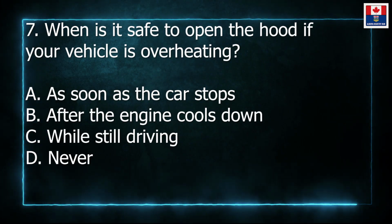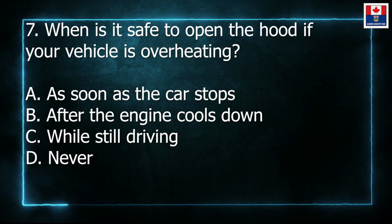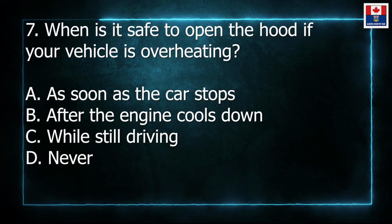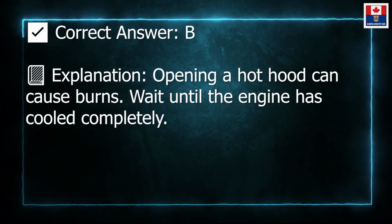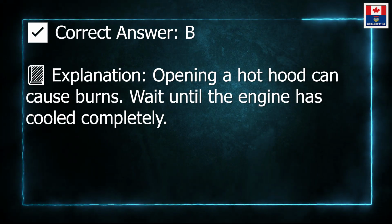7. When is it safe to open the hood if your vehicle is overheating? A. As soon as the car stops. B. After the engine cools down. C. While still driving. D. Never. Correct answer, B. Opening a hot hood can cause burns. Wait until the engine has cooled completely.